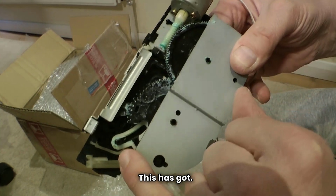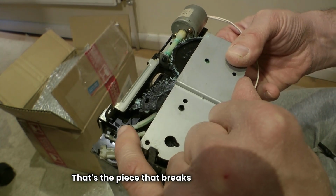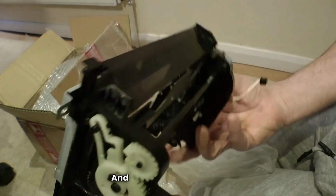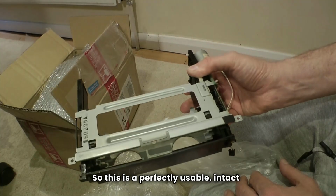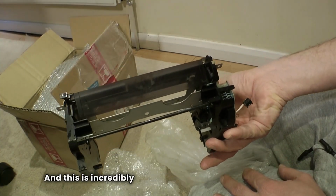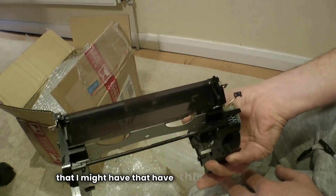I don't know if you can see it there, my eyes aren't so good. You see a plastic piece sticking out. That's the piece that breaks and fails, okay? And this side is the same. So this is a perfectly usable, intact new carriage for a Sony BETAMAX. And this is incredibly valuable for any future BETAMAXs that I might have that have this failed part.